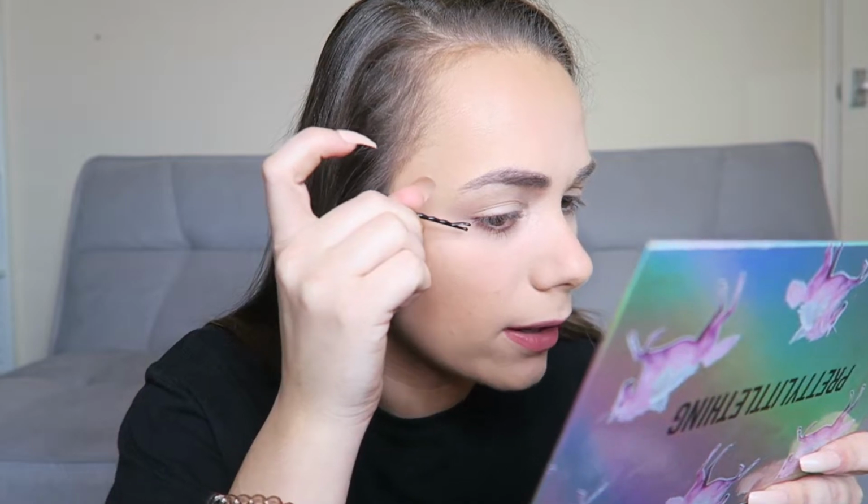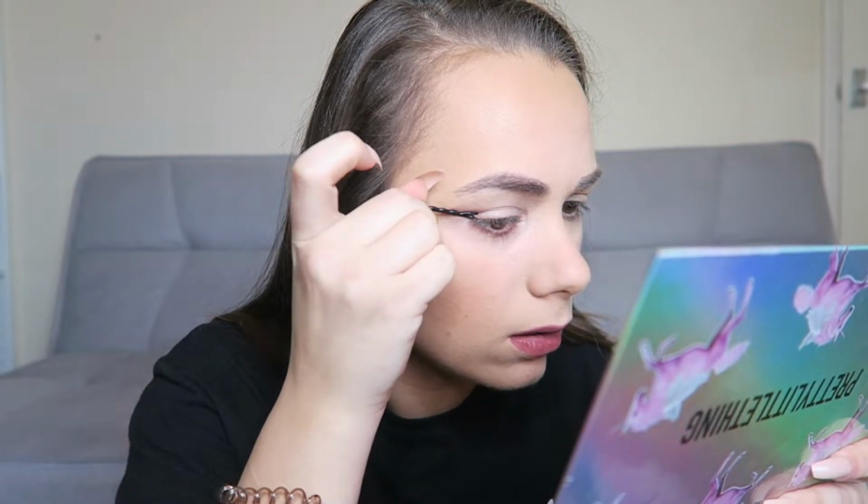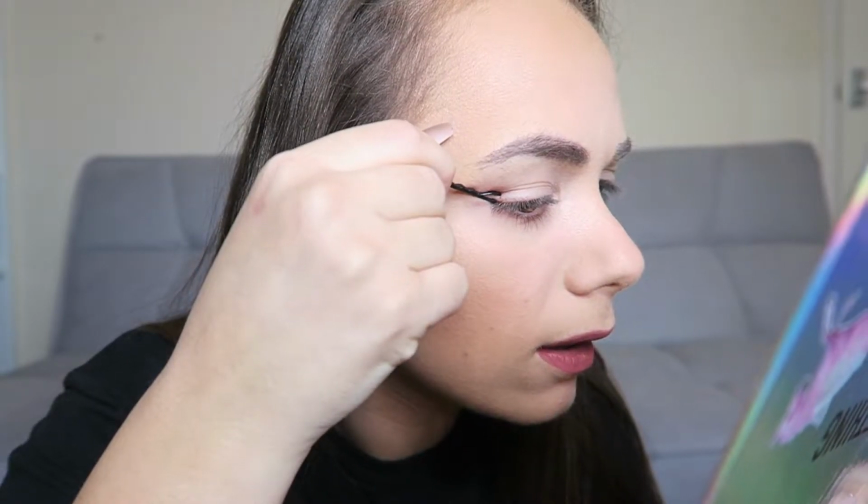Now I haven't actually used liquid eyeliner in a long time, so I have no idea if any of these are still working, unless they're all dried up. I guess I'll just do it on one side, so I colour it in like this. Can't tell, it's black so I can't tell if it's coming out. Literally I'm just going to press it here. That might have to do with the fact that the eyeliner is dried out. Let me try a different one. I feel like I might have to be quick because I can imagine it dries quickly. Why isn't it working for me?